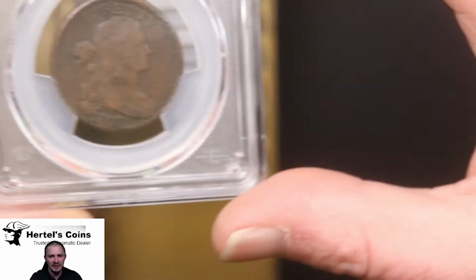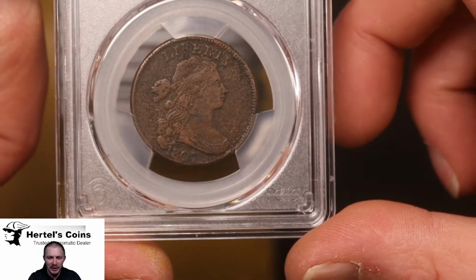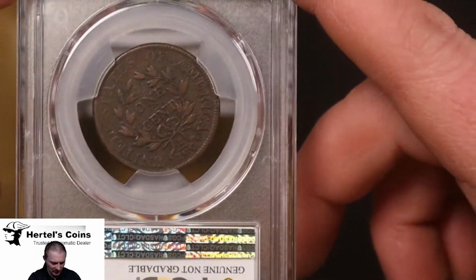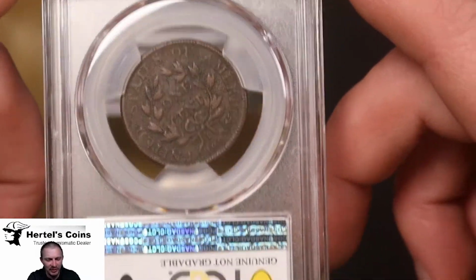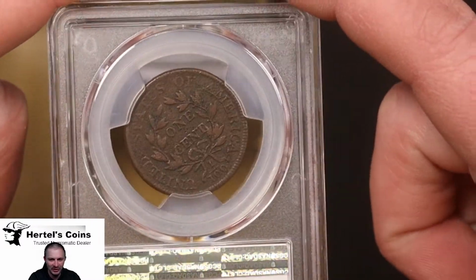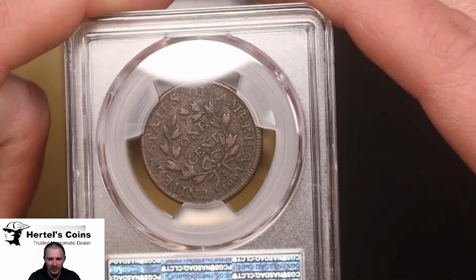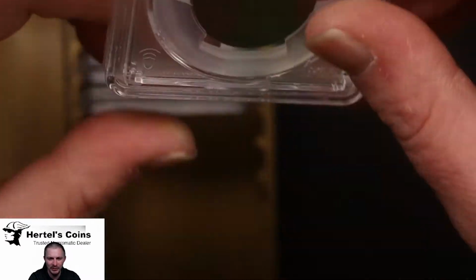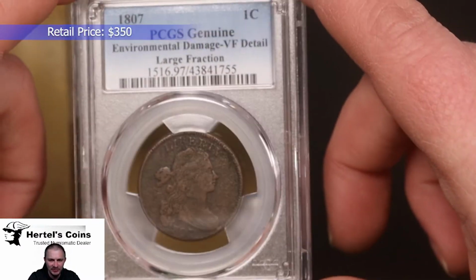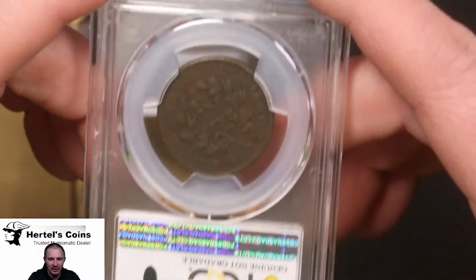Next we have 1807. A lot of detail in the hair on this one, but you can see a lot of pitting too. So you've got a variety of large cents in there with a variety of grades. Maybe it helps people with early date large cents grade by just looking at the pictures here from the video of the different details and what grade they constitute. And this one is a VF detail, environmental damage, with the large fraction.